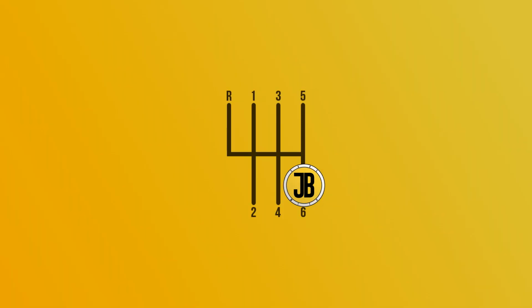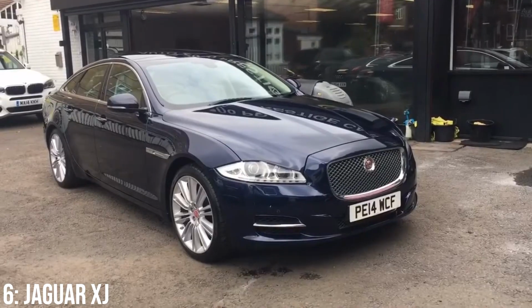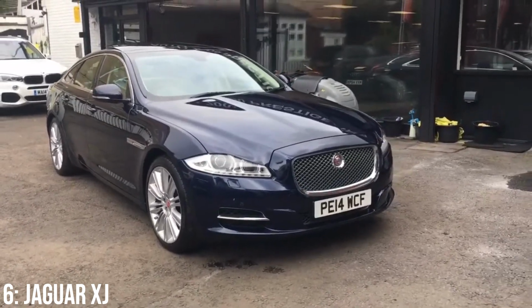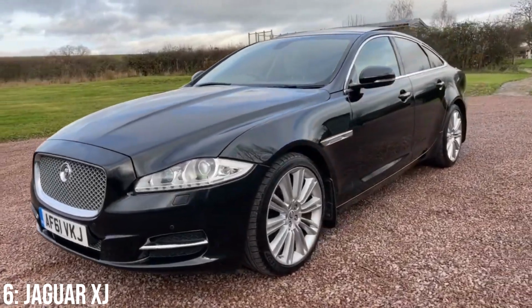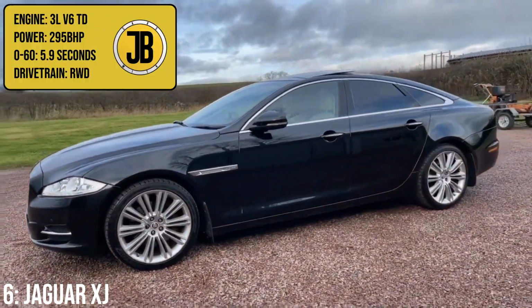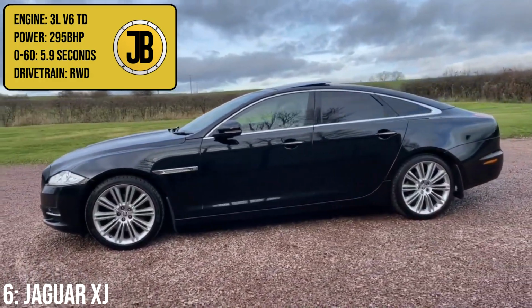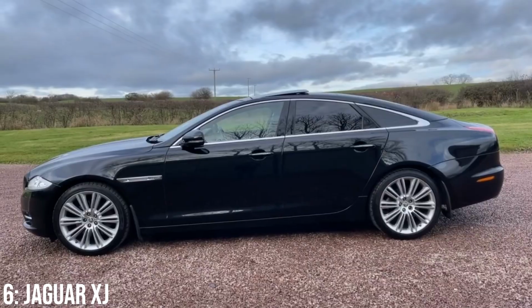There are plenty of expensive looking Jags, with the XJ being the flagship luxury car from the brand has to take the crown, being so huge and having so much road presence. Honestly, in the right spec these look money with their 3-litre turbo diesel V6 engine, and I promise this is the last one in the list, which puts out 295 brake horsepower, taking it to 60 in 5.9 seconds. Not bad at all for a car this big.